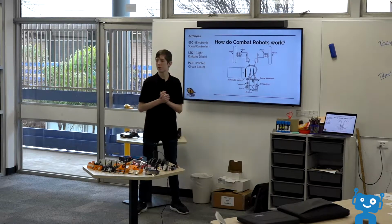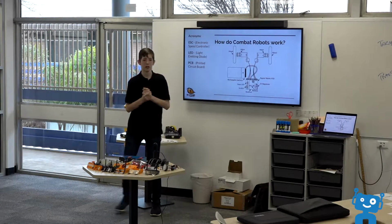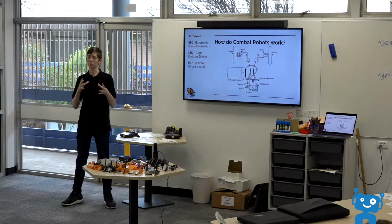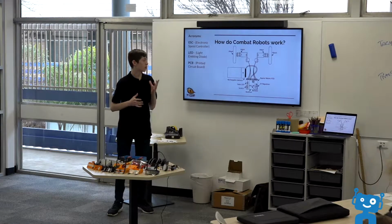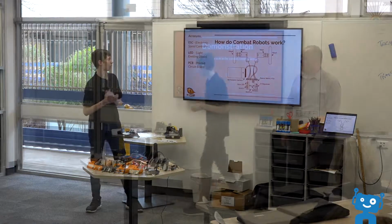Does anyone know what PCB stands for? It's right there. Yeah. So it's a printed circuit board. Just makes everything a lot more tidy and neat. You've got 5-volt regulators, keeps everything the same voltage. Resistors, stops your LED from exploding. Switch turns it on and off. Battery, so on and so on.